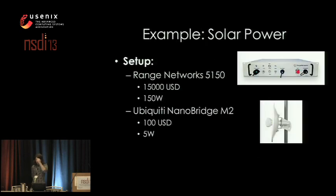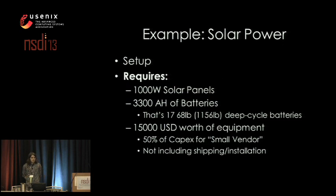So let's do a little thought experiment. We're going to take the most cutting-edge base station that you can have, a Range Networks 5150 with a Ubiquiti NanoBridge connecting it. This is the lowest power, lowest cost base station that you can get. To power one of these for a week, assuming inclement weather, will require a kilowatt of solar panels and half a ton of batteries. So that's $15,000 of equipment itself.